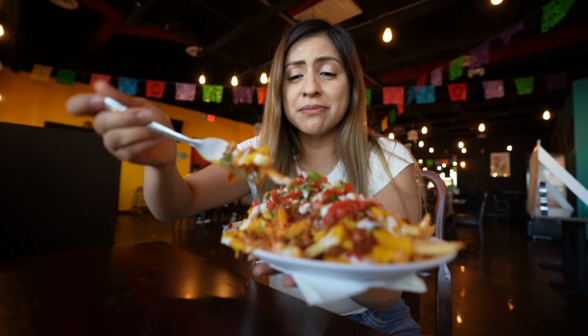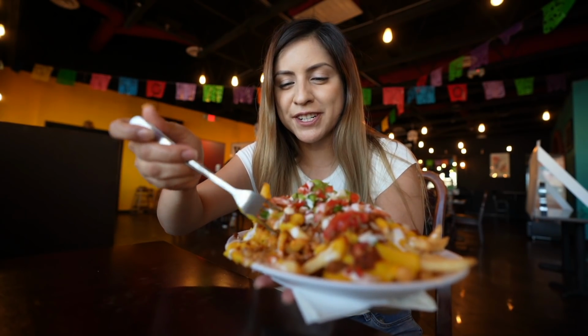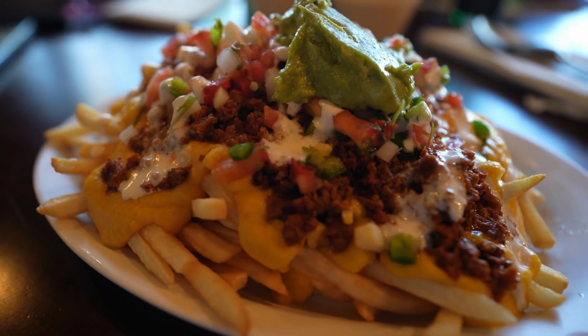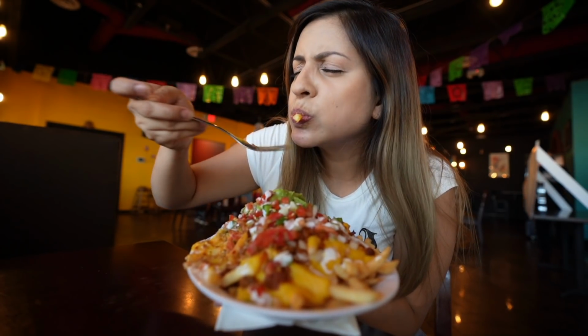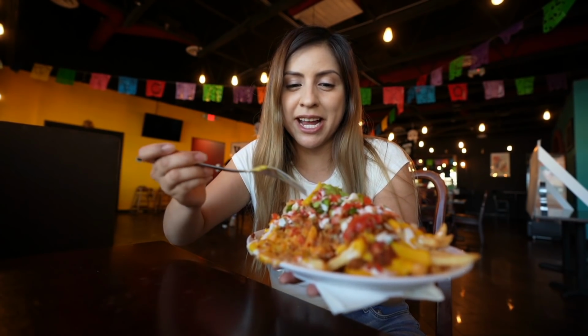It's just loaded with vegan cheese, sour cream, jalapenos, pico de gallo, and then your choice of meat, which again is gonna be chorizo. And they have the hugest olive of guacamole at the top. They are not skipping out on this one. Again, if you have the munchies, you have to go for this fries plate. It's literally in the name, Supreme Fries.